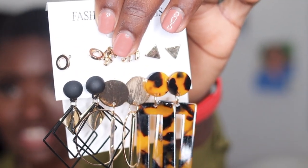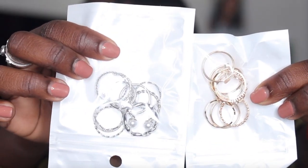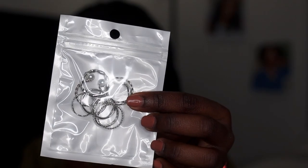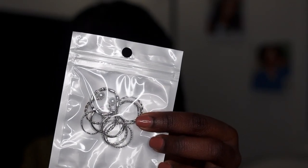You see? So cute. These are silver rings. These are gold rings with hearts. Our 10-piece rhinestone detail, $1.63. Faux pearl decor ring, and they're $1.09. Bag break.